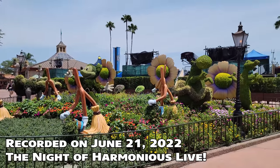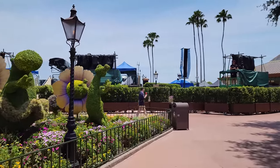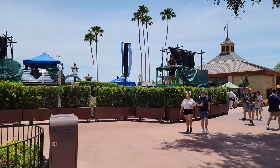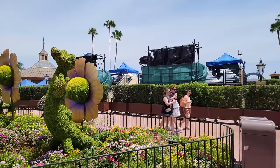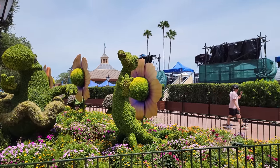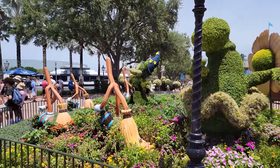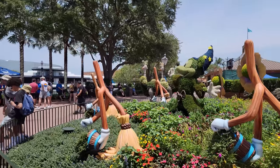All right, so as you can definitely see, there's a huge performance going on here tonight. And it looks like they're doing some rehearsals with some of the music and stuff. So what they're going to do is broadcast Harmonious live on Disney Plus. We're going to be streaming it, so this will be posted after that stream, but it's kind of cool to see the pre-show checks and all that. So pretty cool that they're doing something like this and incorporating the parks a little more with Disney Plus. A lot of people have been asking for it, and I know that everybody will enjoy it who watches it.